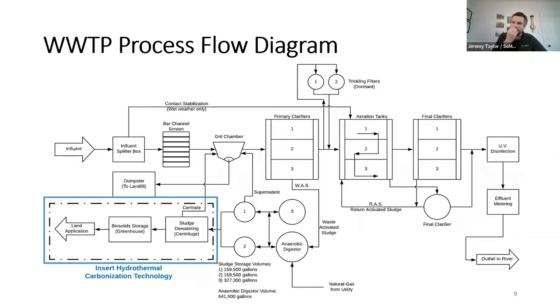Answering a question from Joy, can this technology be retrofitted to existing plants? Yes. It very easily gets attached to wastewater treatment plants because it functions as the biosolids processing portion of the plant. Here's a process flow diagram of the Phoenixville treatment plant. There's a lot going on here, but you essentially have primary treatment, secondary treatment, anaerobic digesters, and then it goes to a centrifuge, it's dewatered and sent out to land application. HTC gets inserted right here at this solids treatment and will be taking over the anaerobic digestion process at the Phoenixville wastewater treatment plant.